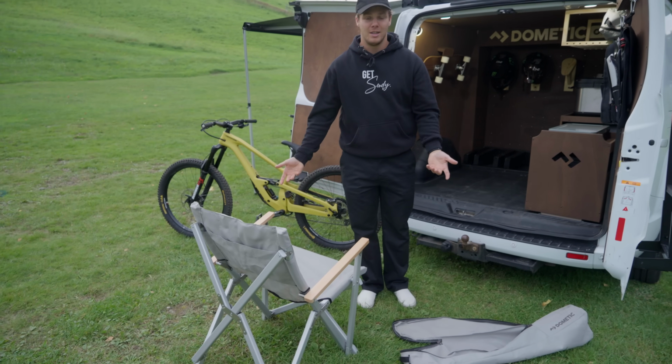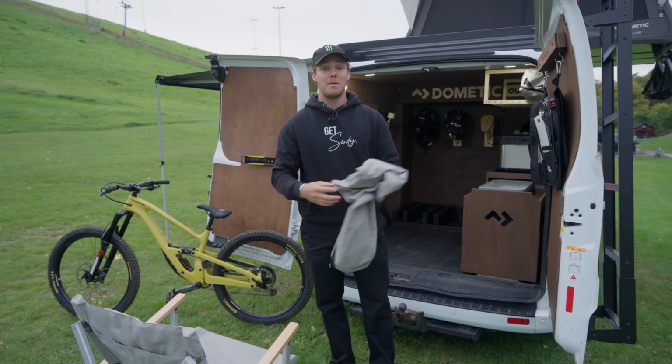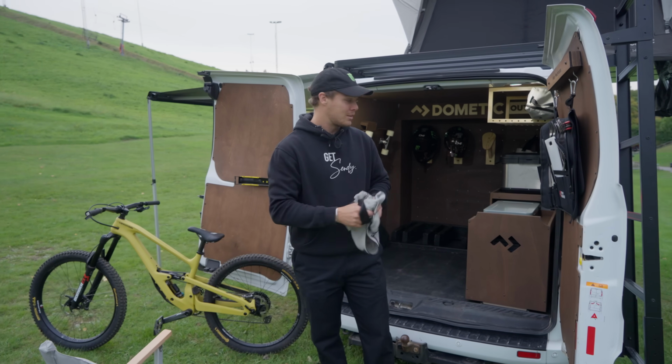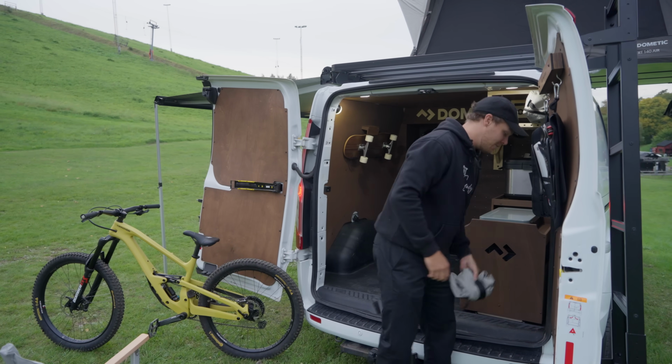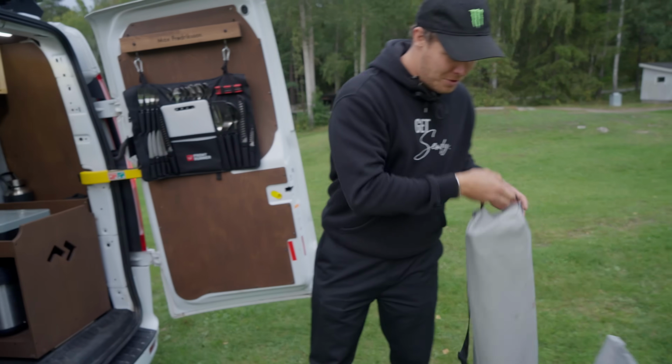And that's a chair. It's so easy and convenient, and that makes it easy for me to use, and that means that I'm gonna use it more as well. And that's what I really love about Dometic, that they have everything just figured out. Chair number 2, I'll leave that one for Theo.